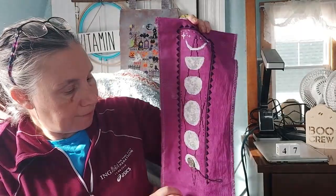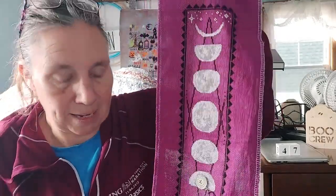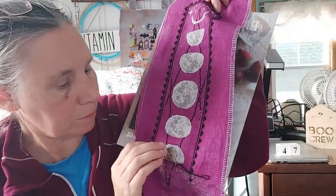So I think I finished off the second to last moon. The last one is just a sliver like this that's going to go down there, and then it's a lot of black. So I'm actually getting really close on this. It may not seem it, but the black actually goes quite easy. The moons are a lot because you have to figure out, oh, sorry. Let's just move that needle minder out of the way.